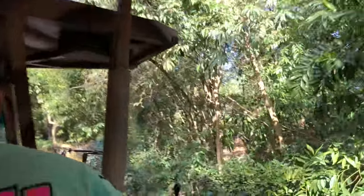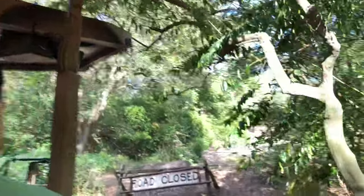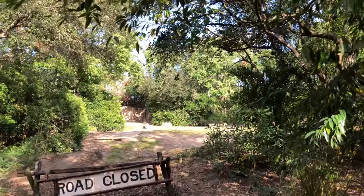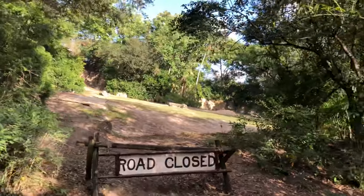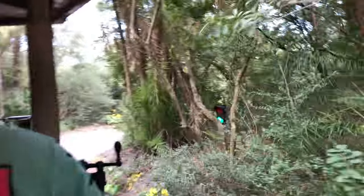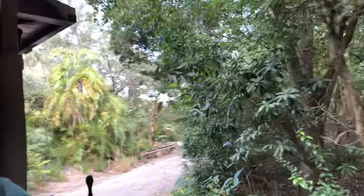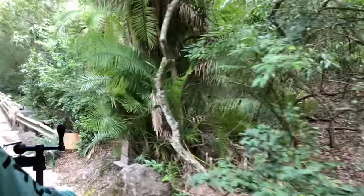Now, unfortunately, guys, we won't be able to take the road less traveled here, but there is an elephant up on that hill there. That one in particular was a male elephant. Male elephants are large, solitary animals. They prefer to stay by themselves for most of their lifetimes. Female elephants prefer to live in a tight-knit family herd. We're gonna make our way around and see if we can see that male elephant. Otherwise, we'll have to go ahead and see if we can find some of the female elephants nearby.